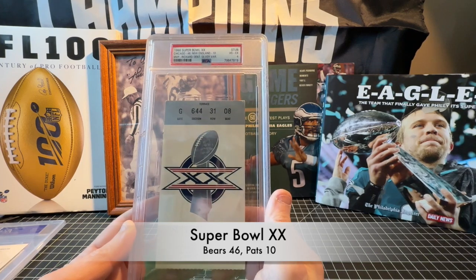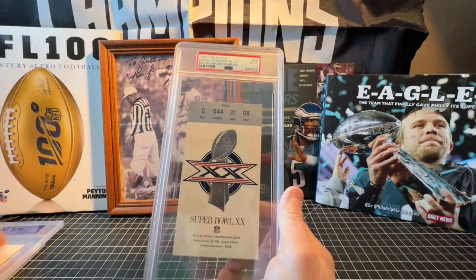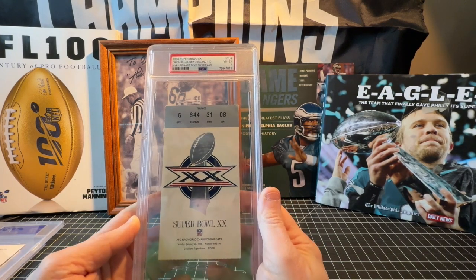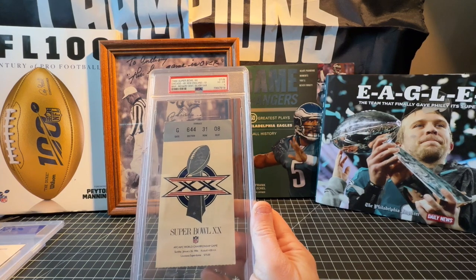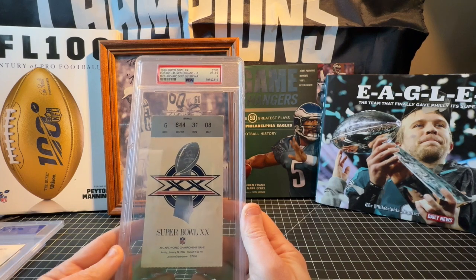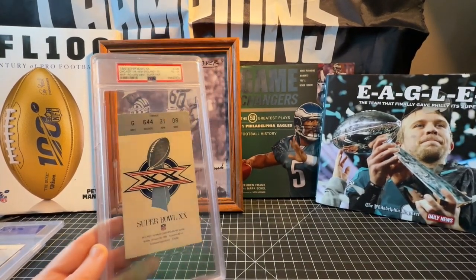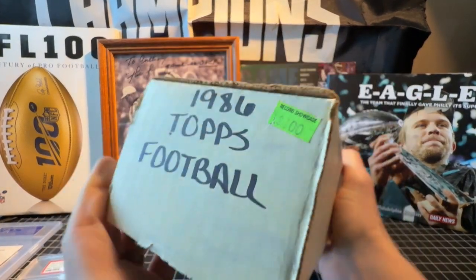My late stepfather was born in Chicago, moved to Miami when he was around 10, but he remained a Bears fan. He passed away in March of 2021. But Jim taught me a lot about football, and being a big Bears fan, starting in 1985, he got me into football and cards, and then 86, we went crazy buying rack packs from Toys R Us of Topps football. And when Jim passed away, he actually left a complete 86 Topps football set.